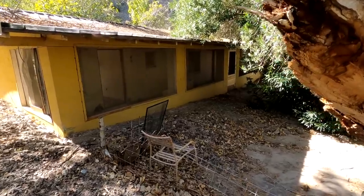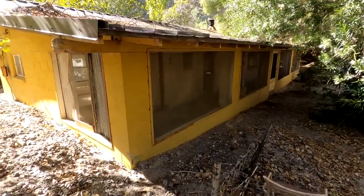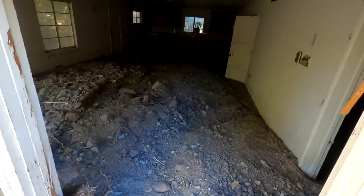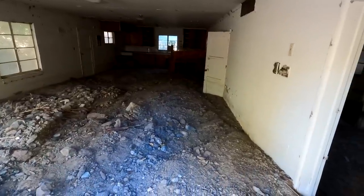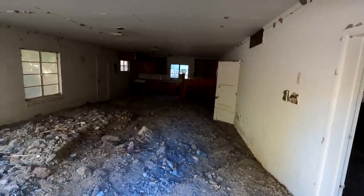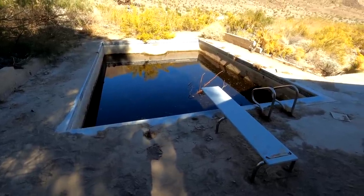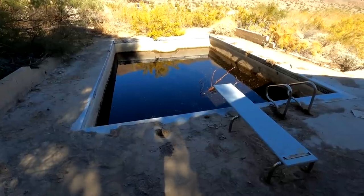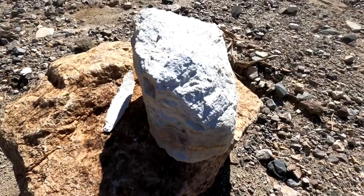So this is probably the housing offices. Looks like they were built in the 50s, early 60s. A lot of mud damage from a recent storm. I was here about a year and a half ago and nothing like this. This is the second swimming pool we've seen at a mine up here in Death Valley. So they took care of their workers. And it's the first time I've seen it with water in it, after that storm, I imagine.